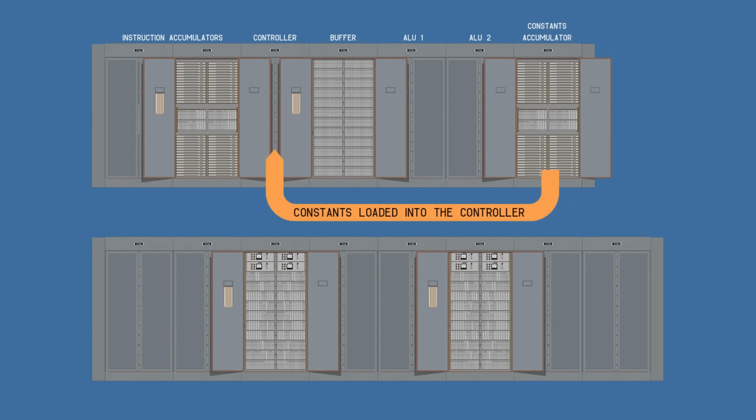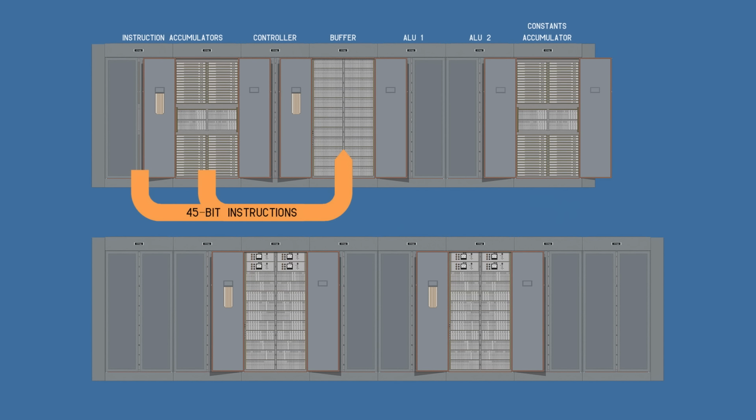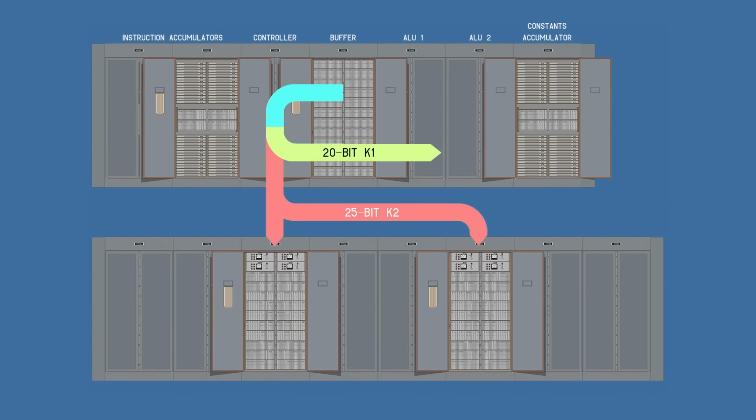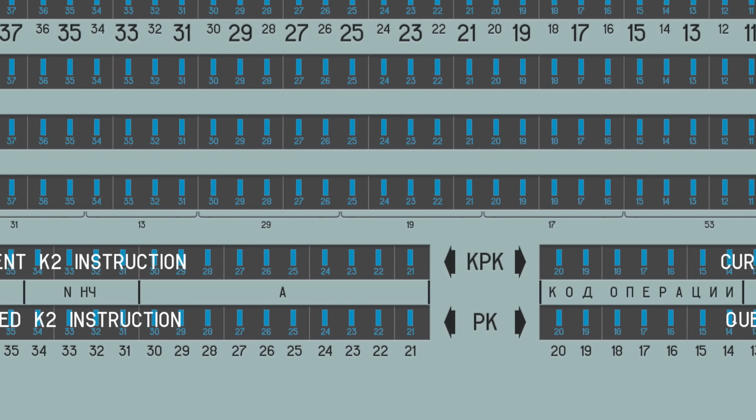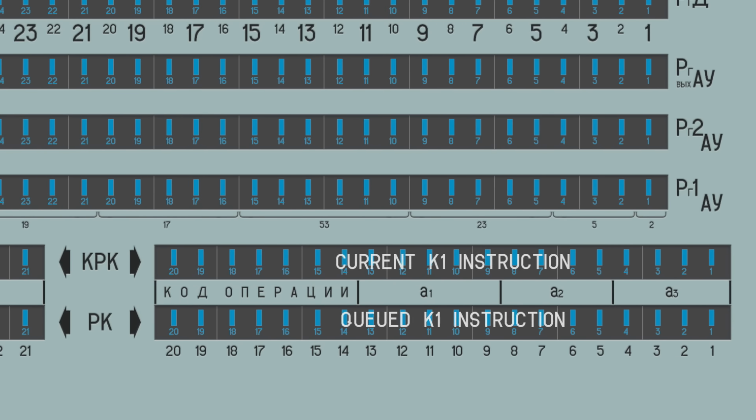But here is an interesting detail, so the computer could perform two instructions in one. The 25-bit long part is called K2 and it is for managing data exchange between the processor buffer, storage devices and external connections. And another part, which is 20 bits long, is called K1. It is for arithmetical logical units, so this is why this indicator is split in two parts.